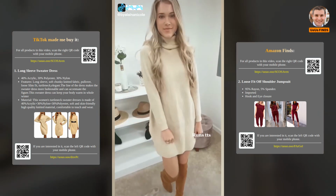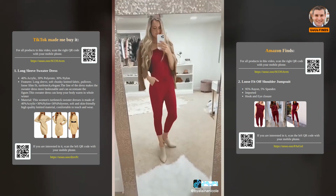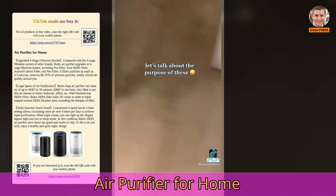Long sleeve sweater dress and loose fit off shoulder jumpsuit. Sweater dress comes in so many colors, it's not itchy, and I love the tone. Literally just wearing pajamas, super cute with a jacket and booty. Air purifier for home.